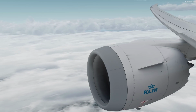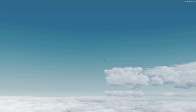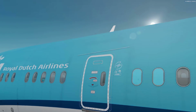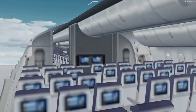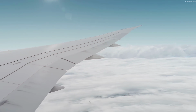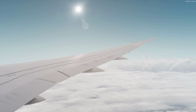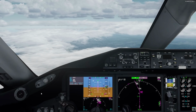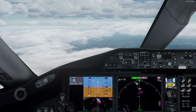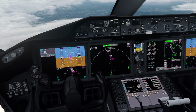I just love these wing views right now. So beautiful. Where's the sun? There it is. Ooh, can we get the sun? Yeah, there we go. It's got that sort of view. It's beautiful. Okay.